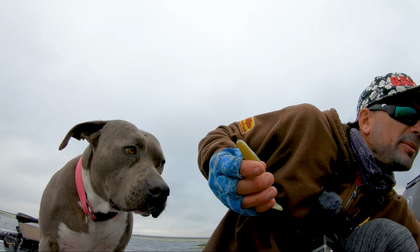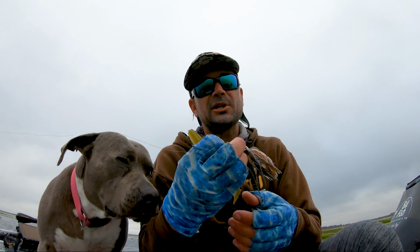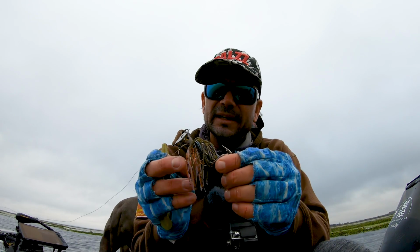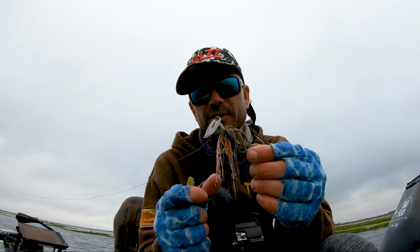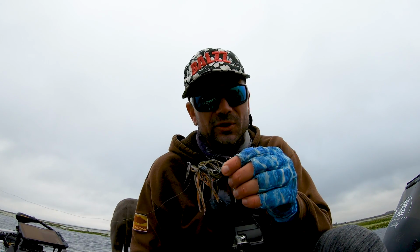So you'll notice right away, let me grab my chatterbait real quick here. All right, so I got my chatterbait. You'll notice right away, it's pretty natural for fishing tannic water. It's got some green pumpkin, it's got some orange, it's got some purple in it. I wanted to mimic two things. I don't think these fish are on shad.